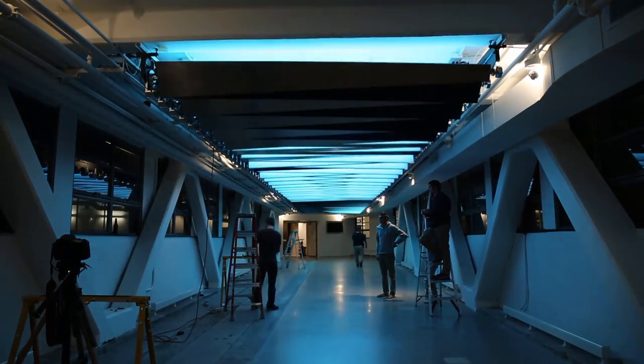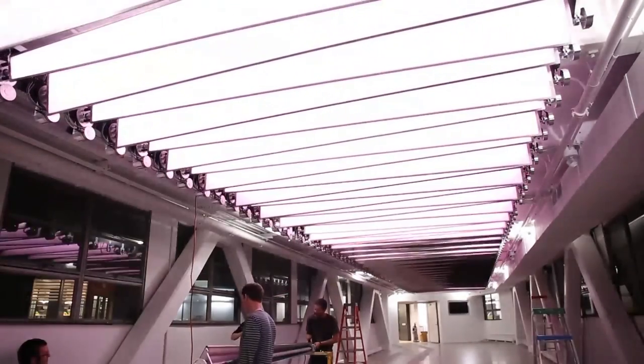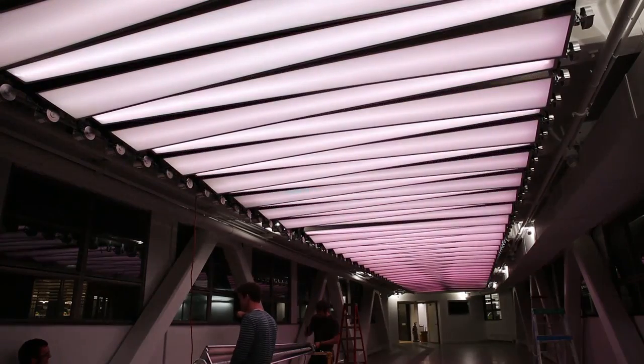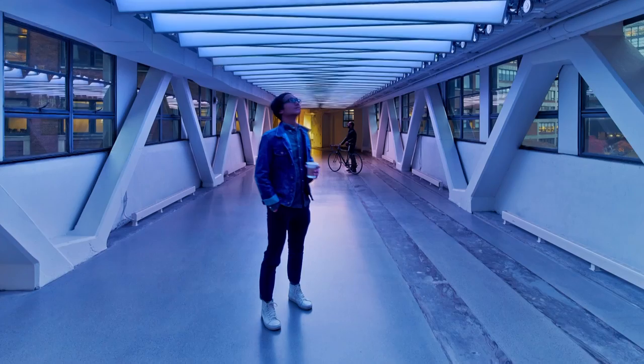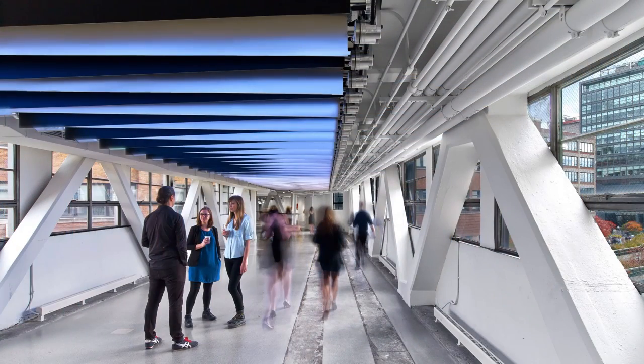The installation consists of 16 individual rotating prisms representing the state of light. Each prism has three different sides: one side is representing the light, the other side is representing the reflection of light, and the last, the absence of light. By the real-time data feeding into the installation, it generates a constantly changing, timeless experience.